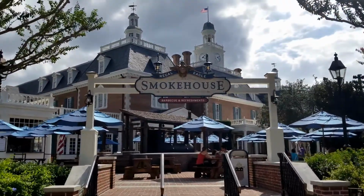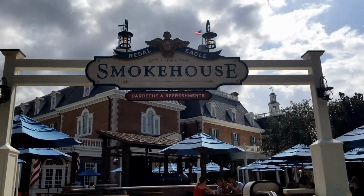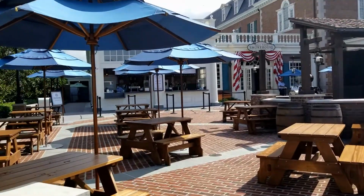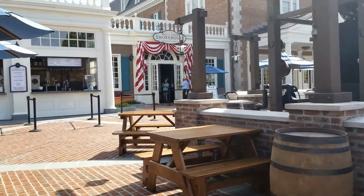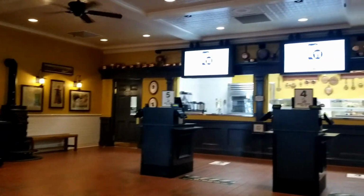So I think I'm going to go and check out the menu here and see if there's something I might want, if I can eat inside. I don't even know yet. I've never eaten here yet. I would prefer to eat inside in the air and see what's on the menu, see if there's anything I like. So here's a look.